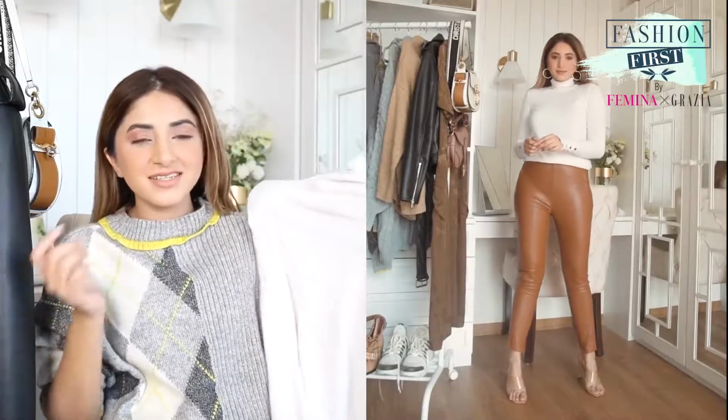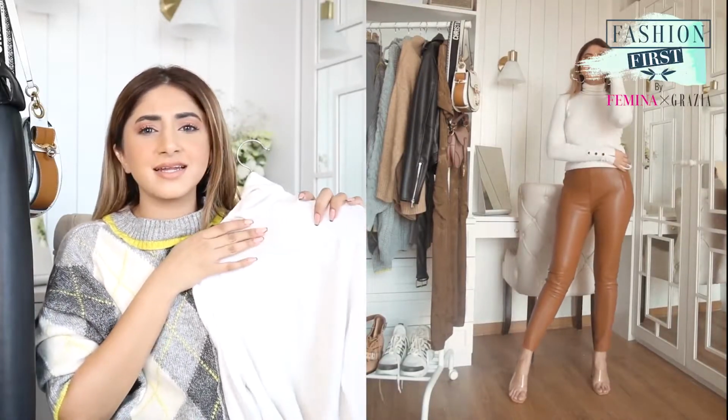And like I mentioned before, it's really lightweight, so it's super comfortable and you can honestly wear it from autumn through winter. As you can see right here, I've styled it with the brown leather pants and I think it looks so cool. I honestly feel like I should take a trip when I look at this outfit.